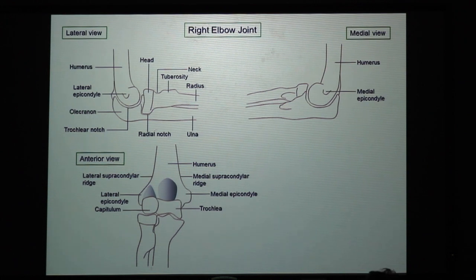Now, for any joint, what should you know? What is the must-know information for any joint of the body? First, what type of joint? It is a synovial joint. Which variety of synovial? Hinge type. What are the ligaments acting on this joint? And what are the actions brought about on this joint by different sets of muscles? If you know these three answers, you are set.